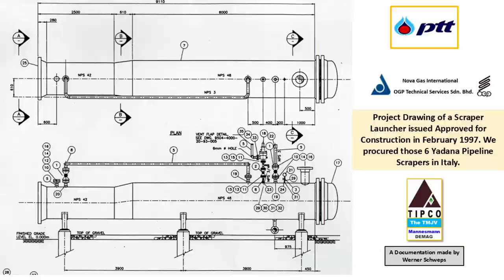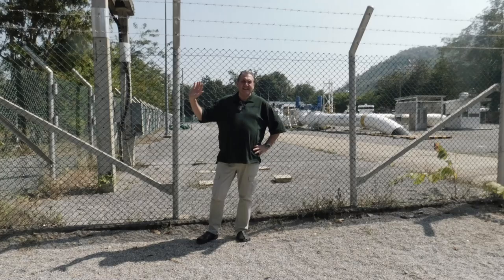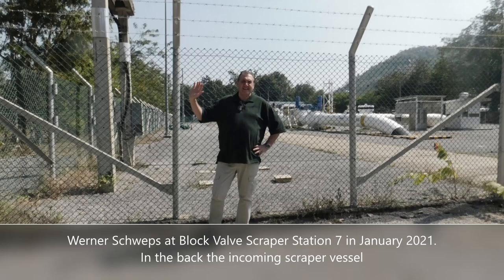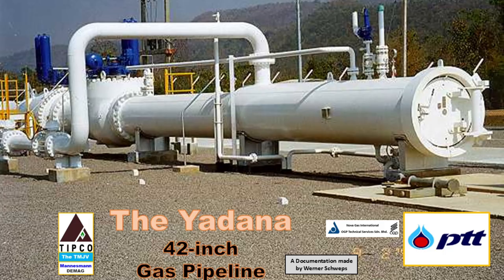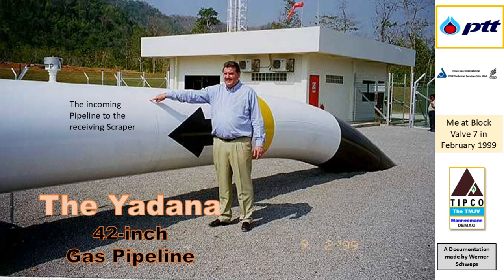A scraper is a vessel for the insertion or recovery of pigs, or scrapers, that are used to clean the inside surfaces of pipelines. Intelligent pigs are used as well. Those are data capturing tools that provide readings and information on the health of the pipelines. Such a pig detects and measures corrosion, metal loss, cracks, dents, deformations, etc. This means that after operating the pipeline for more than 26 years, PTT is aware of the pipeline's health.